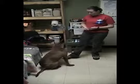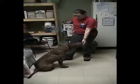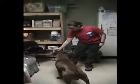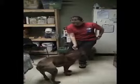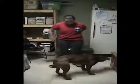Now I want him to actually come a little closer and sniff it. He doesn't have to touch it, just get a little closer. I'm working within his comfort range because I haven't really taught him that clicker means food. It's something he's obviously learning now. Now he's full on touching it. This is where we wanted to get him to.